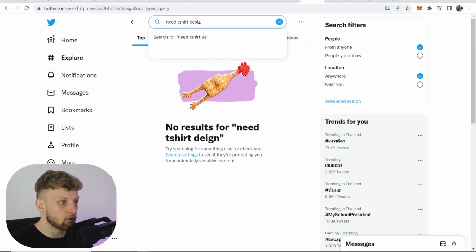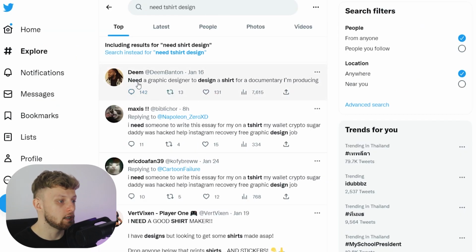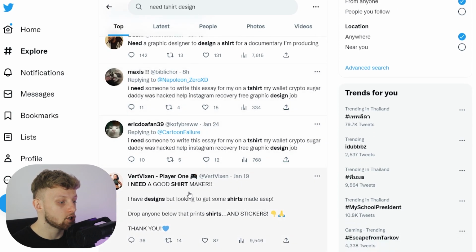Make sure you spell it right though. So here you can see you need a graphic designer to design a shirt for a documentary. Here you can see someone who needs to write an essay on the t-shirt, which isn't exactly the perfect match for us. I need a good shirt maker.